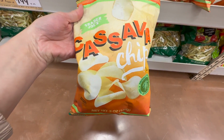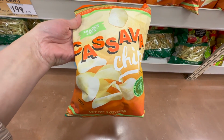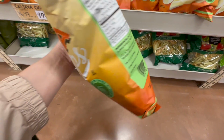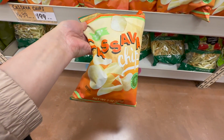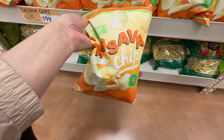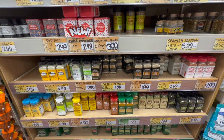Oh, they have cassava chips now. For those of you that don't know, cassava is actually the same as yuca. We eat these a lot in the Caribbean. I usually get these by the Goya brand. These retail for $1.99. They are a product of Peru. Calories are about 140 calories for 14 chips. So it's kind of like regular chips. I'm not gonna lie, this is not any healthier, even though it is a root vegetable, but I'm glad to see these here because I love yuca chips.